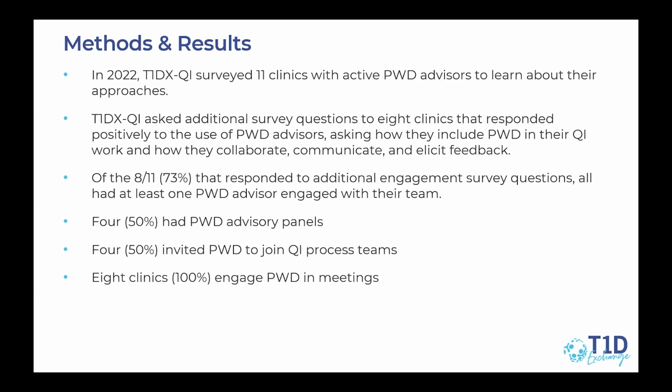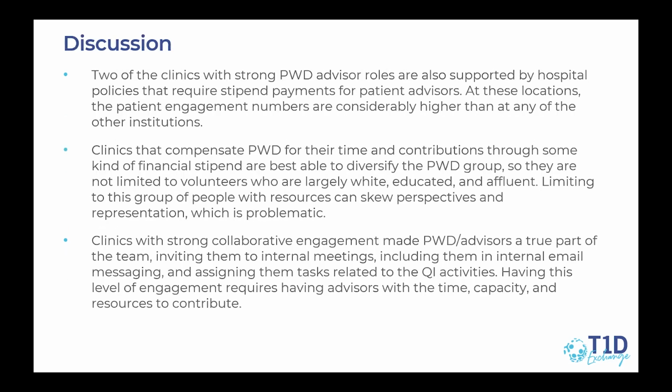We asked more, we did interviews with them. We asked about their engagement. So 73% said that they had at least an advisor engage with them on their team. Half had advisory panels. Half had people with diabetes joined in QI processing teams, and they all had meetings of some sort. And this is a combination of Zoom, in person, sometimes team-based meetings.